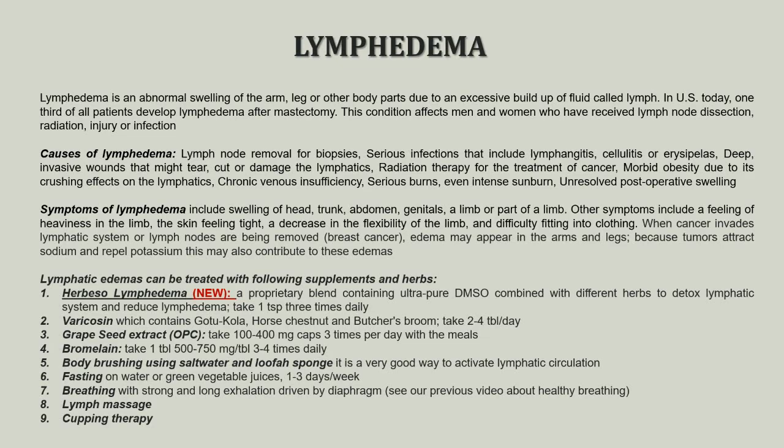They are proprietary blends of ultra pure DMSO with different organic herbs that help you detox the lymphatic system in this case and reduce lymphedemas. 1 teaspoon 3 times per day.